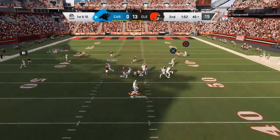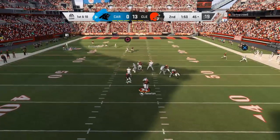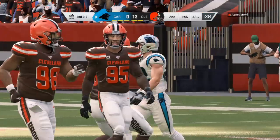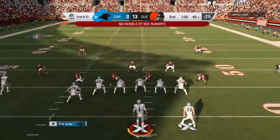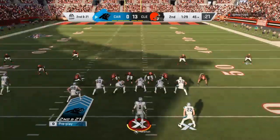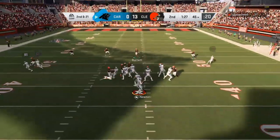Trying to shake off the interception from the last drive. He'll look to throw. Pressure, and he's going to be taken down. They sack him back right around the 44. Larry Ogunjobi in for the sack. Now they're in some hot water now. After that sack, it's 2nd and 21.